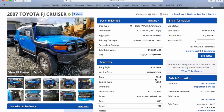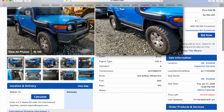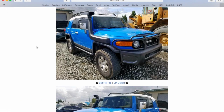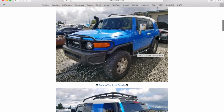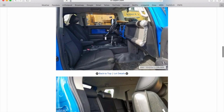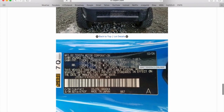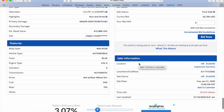Now I looked through all of these, right? It comes with the keys. I look on the photos, on the pictures, and it seems to be right. That's a fully functional vehicle which somebody will get for a super low price.